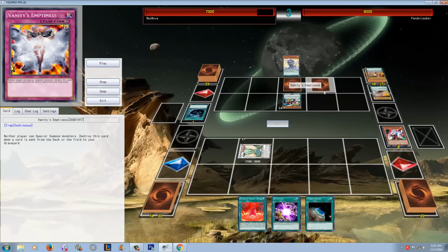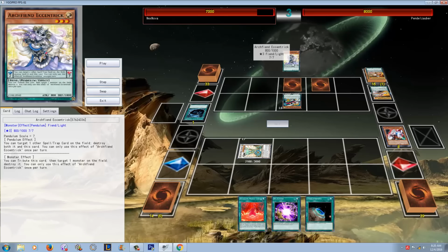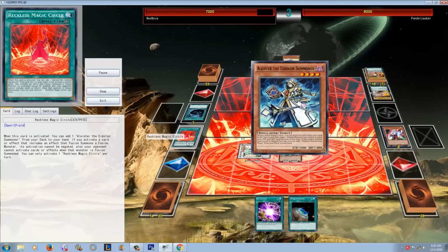I mean, he has Vanity's Emptiness, and he has Kieran. If you have those two, plus you have an Archfiend Eccentric in your hand, you shouldn't lose that game. You just shouldn't lose that game. So he is going to get his, what's it called? He's going to get his Circle.